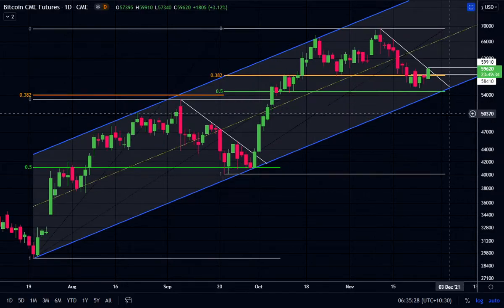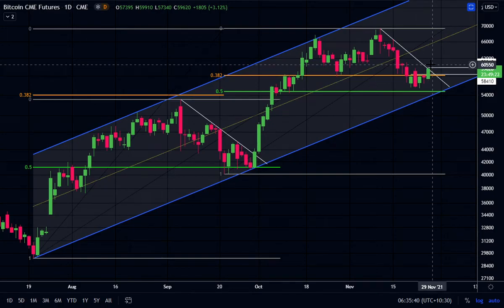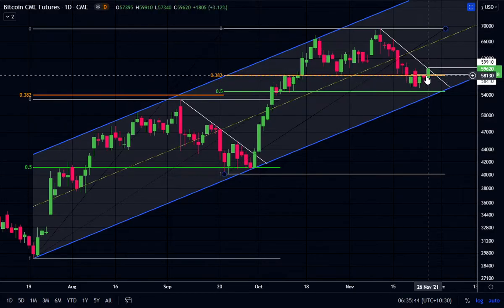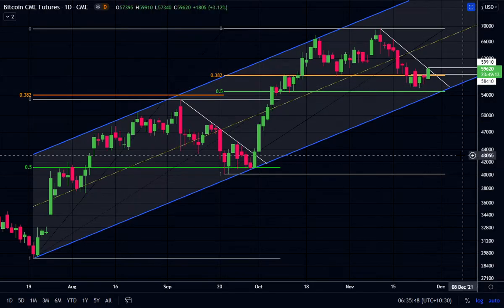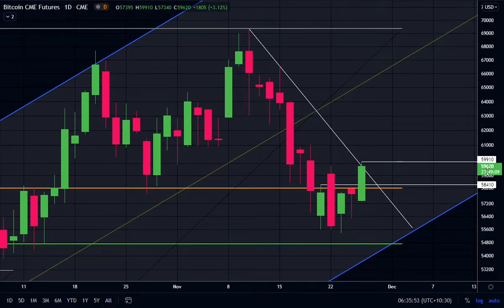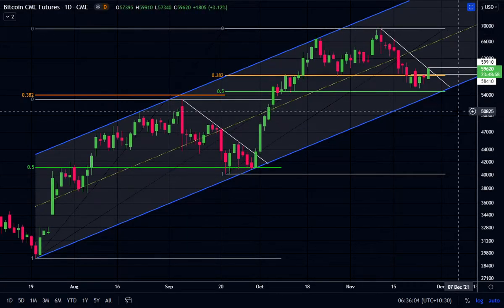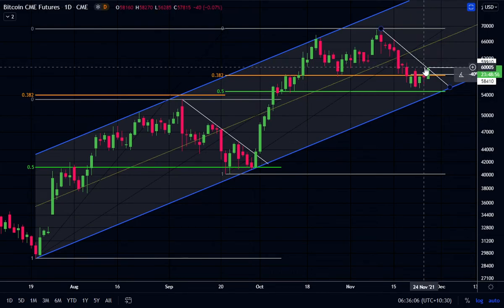Onto the Bitcoin futures chart now. And the futures chart did actually close on the 26th of November due to the Thanksgiving holiday in the US. So we do have 3 days where the futures chart is closed. And we do notice it did close at a price of 59,620. And we did wick up during that daily candle to 59,910. Looking at these similar white trend lines, we did pretty much close just touching this trend line.